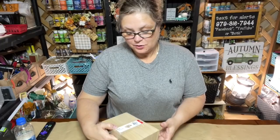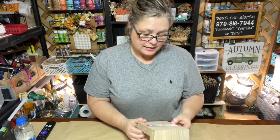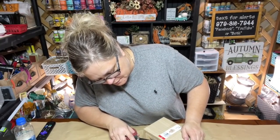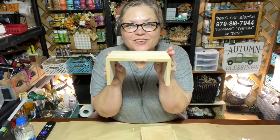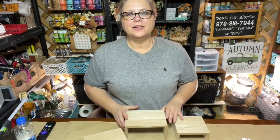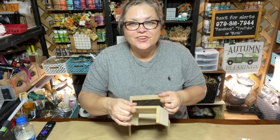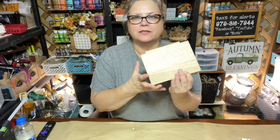I know it's hard, but I did pick up a few things at Target that I want to share with you. These little risers, they're 3 in a pack, and they were $5. Let me take these apart. They're just cute little shelf risers, just for different crafts or creations, to stack things up to put in your decor or crafting area. In the video, I had shared that they had some black ones as well. They were circles, but I was partial to these rectangle ones for some reason.